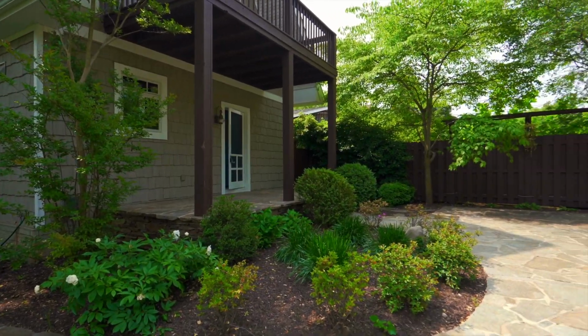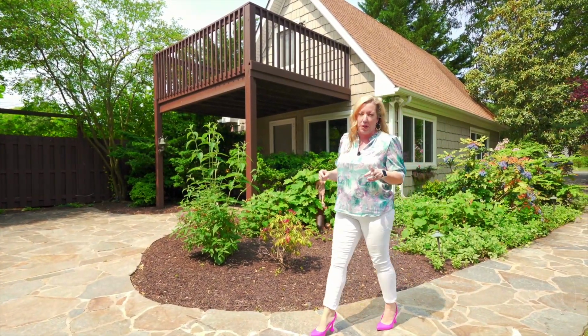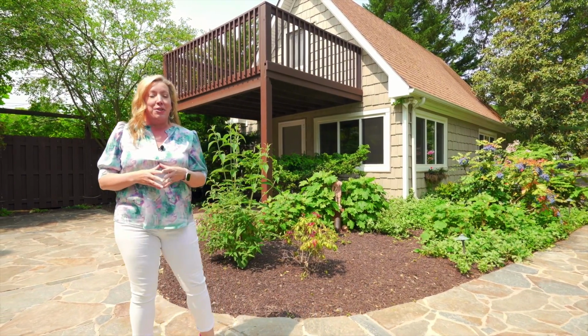This house is really special to me. Not only does it have a main house, but it has an adorable guest house that's two stories, has a very large bedroom, walk-in closet, two full bathrooms, and a great kitchen.